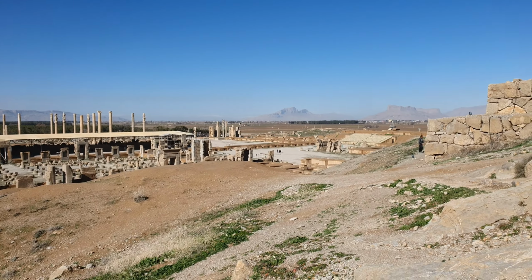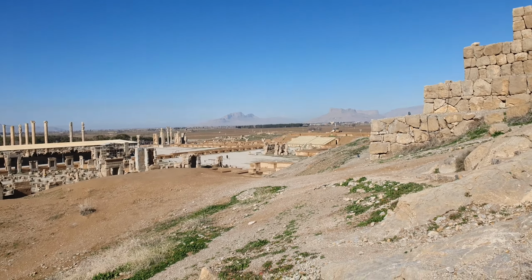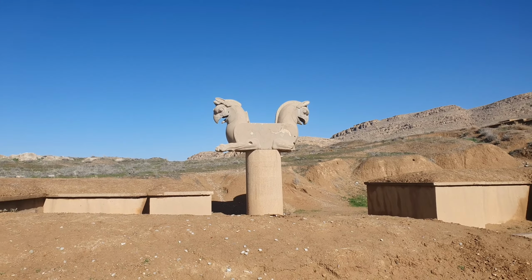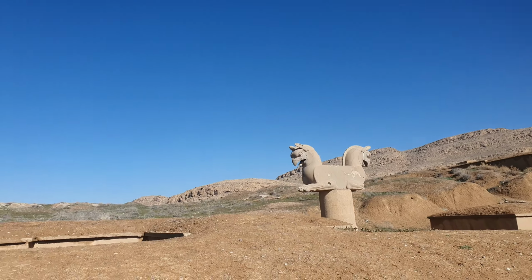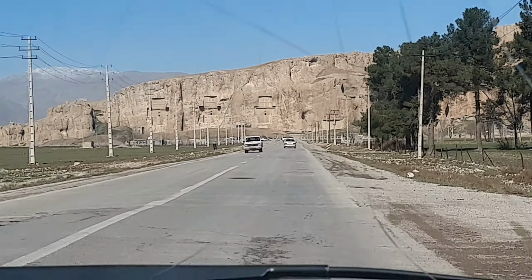All of Persepolis is below us. I think we visited all the sites. We can now go to Naqsh-e Rustam. Interesting fact, actually Naqsh-e Jahan is in Isfahan, and it's the most famous Islamic historical site in Iran. It is the second biggest square in the whole of Asia after Tiananmen Square. Actually, the eagle griffin, which in Persian is called Homa. Yeah, Homa airplane. Okay, so I'm now out of Persepolis, and I'm heading towards Naqsh-e Rustam.